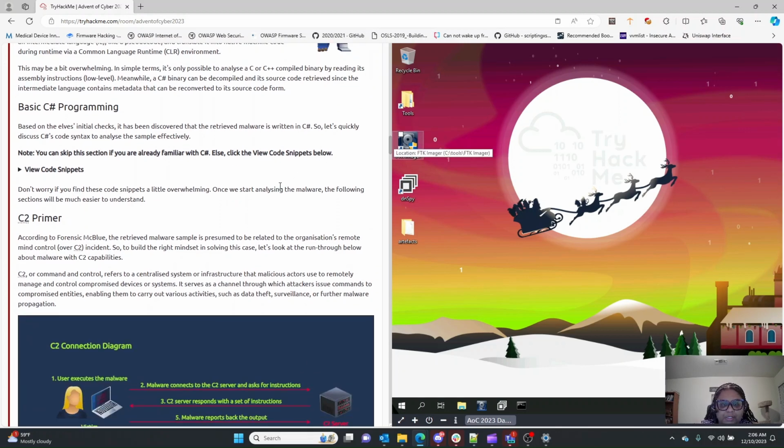In simple terms, it's only possible to analyze a C or C++ compiled binary by reading its assembly instructions, its low level instructions. Meanwhile, a C sharp binary can be decompiled and the source code retrieved since the intermediate language contains metadata that can be reconverted to its source code form.